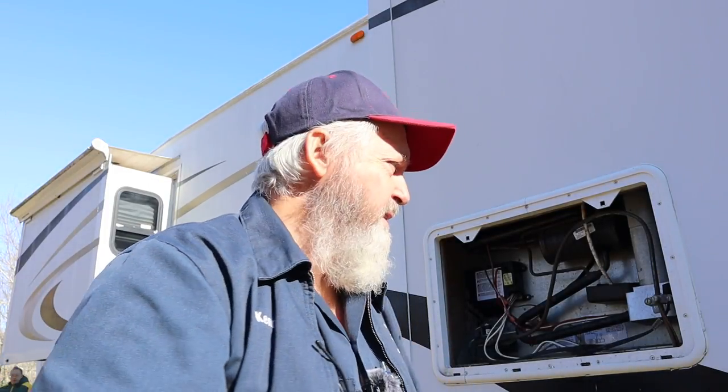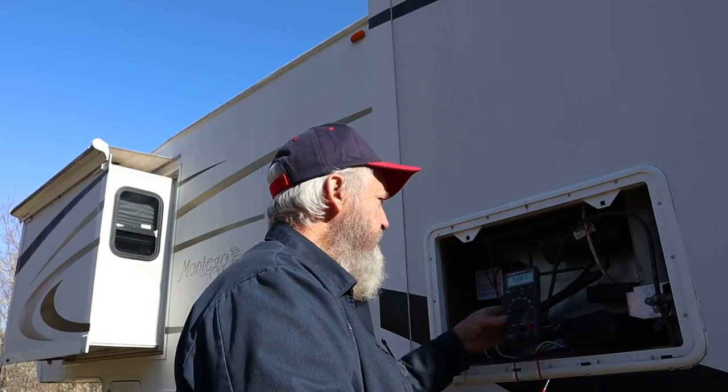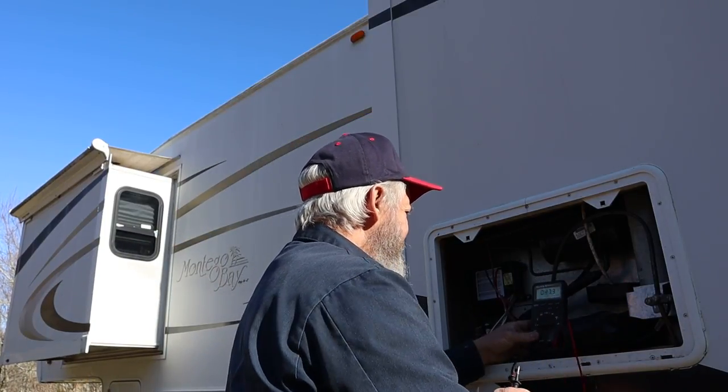Because if it is a high frequency, what it's going to be doing is the converter is going to have an issue, and it is going to be putting out too much AC voltage. How much is too much? Just about any on a DC circuit. So let's see here. See if I'm even close.